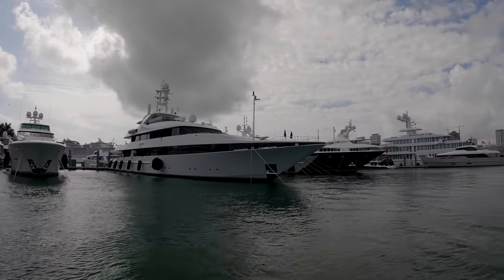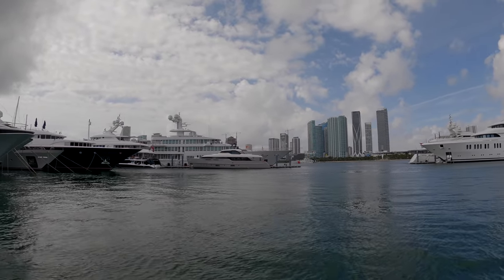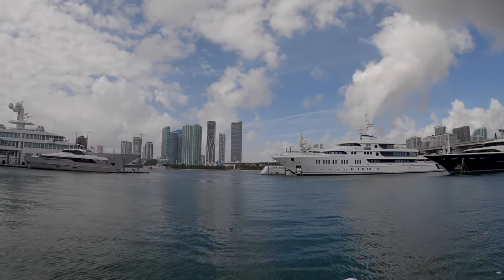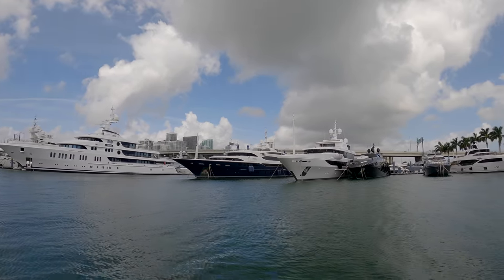Pulled into Yacht Haven Grande, I believe. We have the Port of Miami right behind it. Just have a look at the kind of material docked up in here.